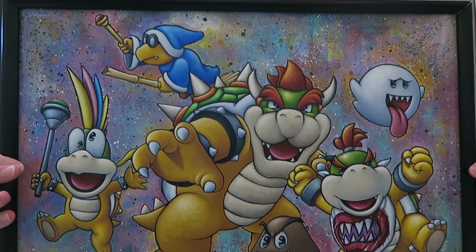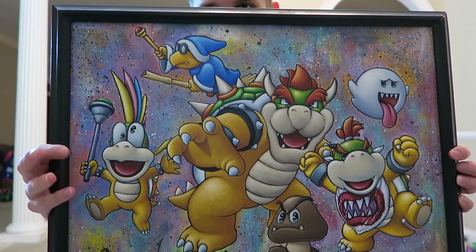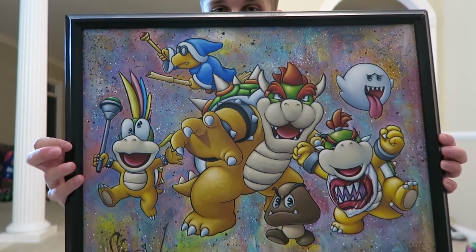Look at that masterpiece. Baby Bowser, Goomba Boo, Kamek, and one of Bowser's other offspring over here, Lemmy, looking all sorts of loopy. Freaking incredible.